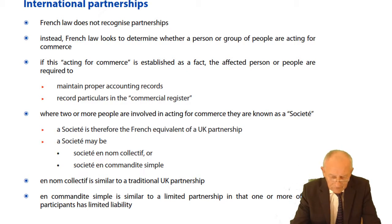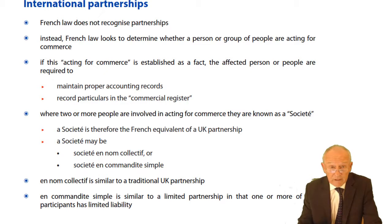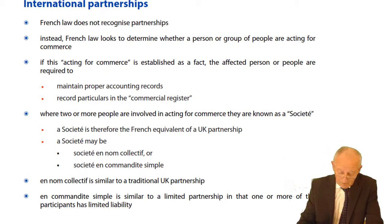But right at the end of this chapter, there is a section where I do look at the difference between partnerships and limited companies. So just be brave and hang on for not very many minutes before we get to the rest of the lecture, the end of partnership.